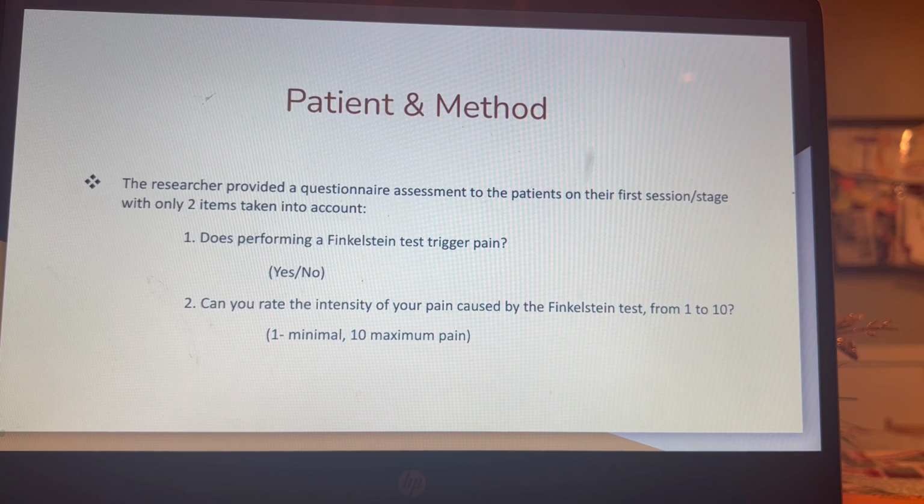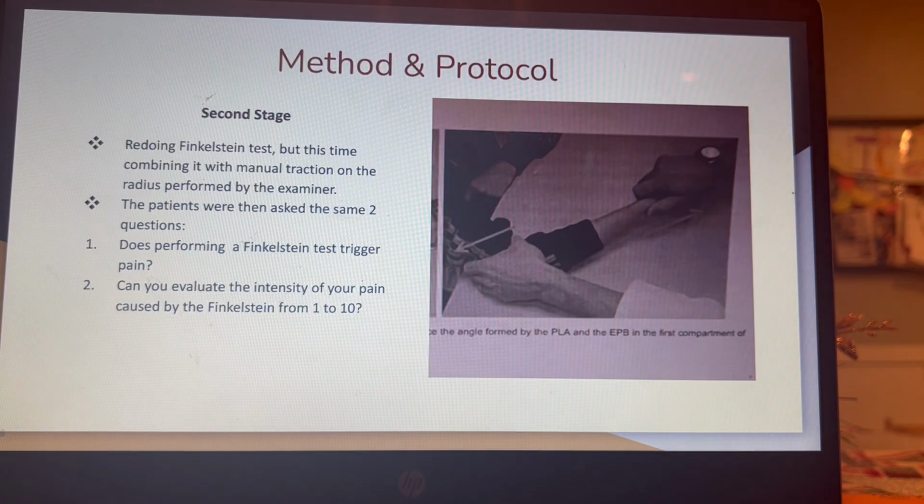The researcher provided a questionnaire assessment to the patients on their first session, with only 2 items taken into account. Does performing a Finkelstein test trigger pain? Yes or no? And number 2, can you rate the intensity of pain caused by the Finkelstein test from 1 to 10? 1 minimum of pain, 10 maximum pain.